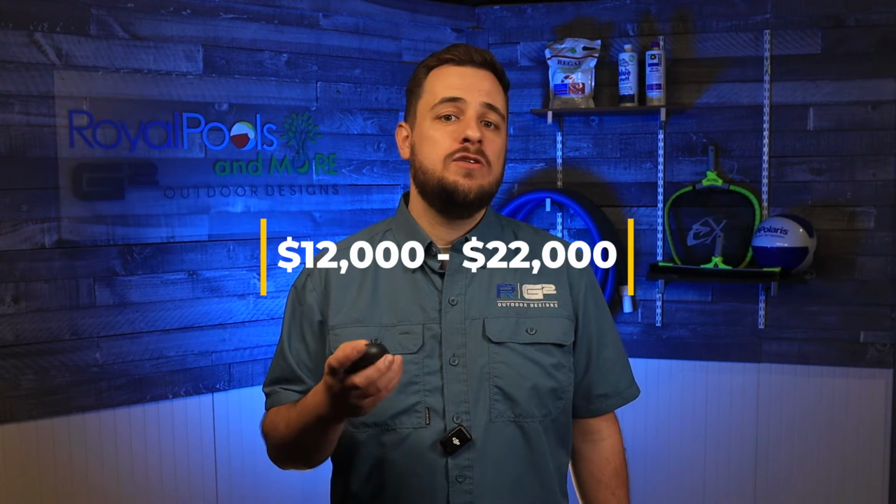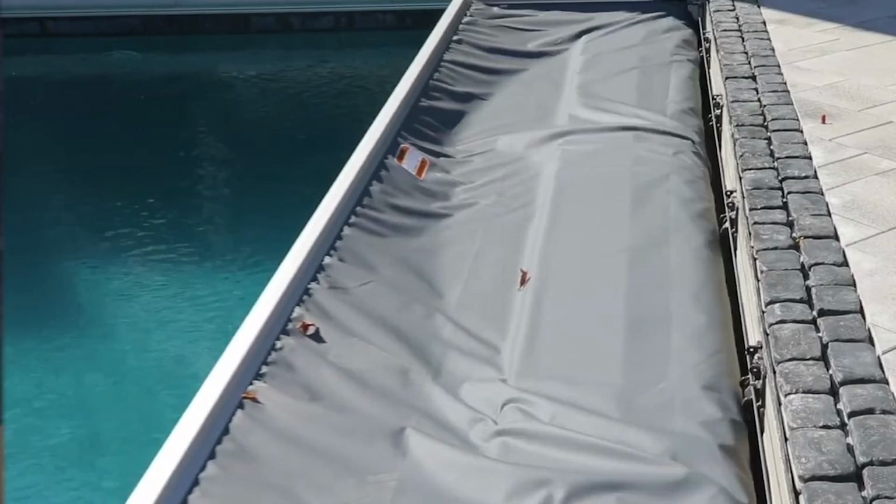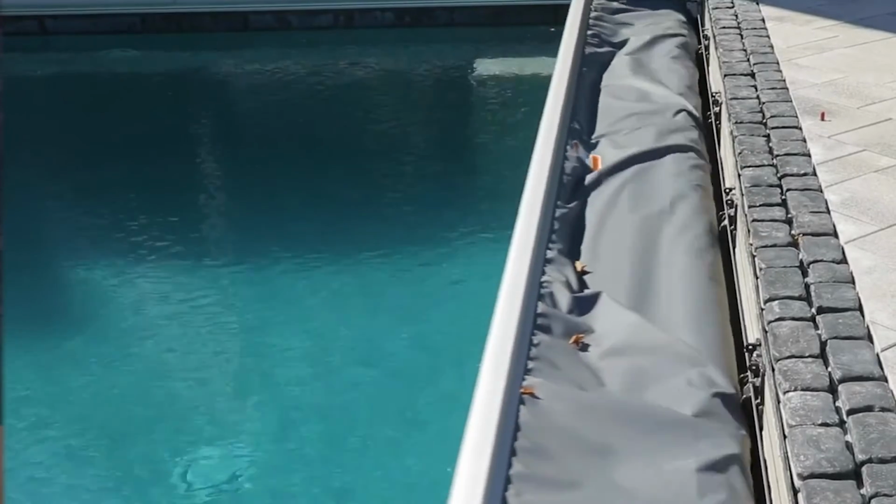On average, automatic pool covers range from $12,000 to $22,000. Keep in mind there are different types of covers for swimming pools. In this case, we're talking automatic, where you can simply push a button and watch the cover glide across the water. Easy breezy cover pool. Anyway, manual safety covers. These are labor intensive and this is not the cover we're talking about. They're secured to your pool decking with metal anchors. Today, we're talking about automatic. Push a button, nice and simple.